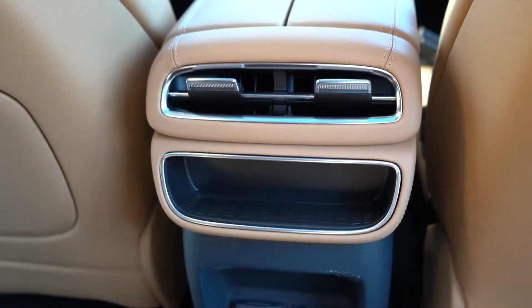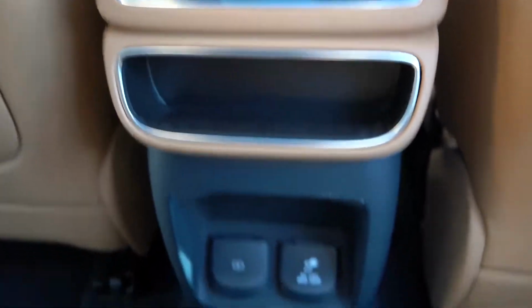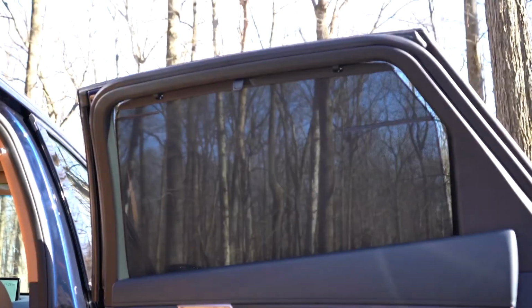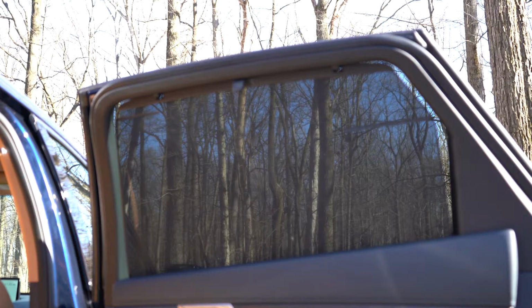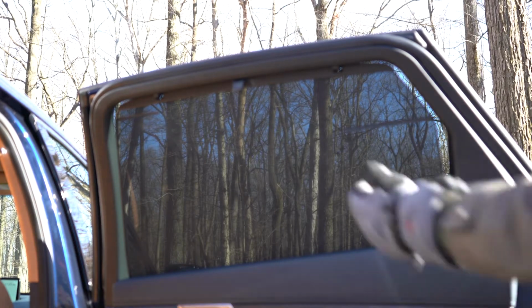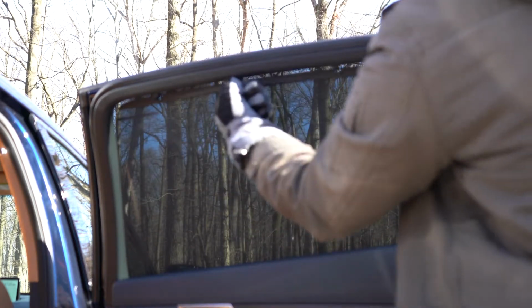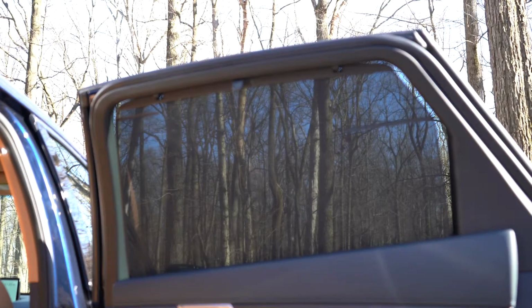Tri-zone climate control is going to come with the Prestige trim levels, and that gives the rear passengers the ability to set their own temperatures back there. Rear window sunshades, believe it or not, come standard on every single trim level across the board. I absolutely love that. A lot of times the rear window sunshades are only available on the upper trim level, so I love that the GV80 put it on every single trim level. This is especially nice when you have newborns coming home from the hospital, or even small children, to keep the sun out of their eyes. So definitely a nice feature there.